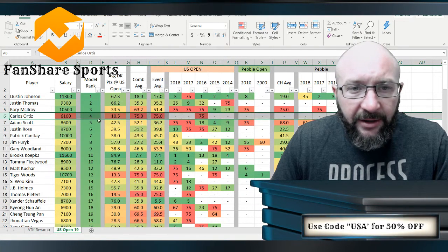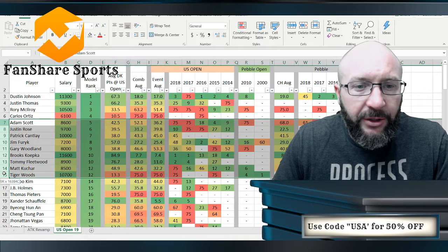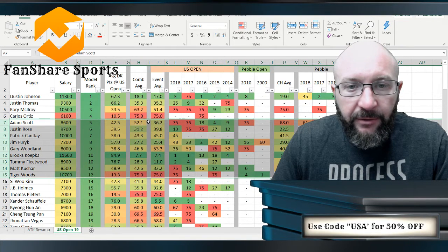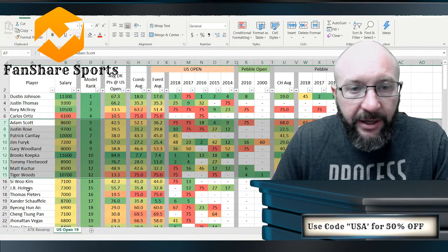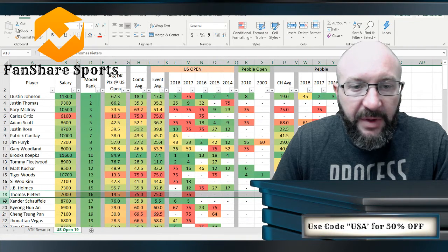Carlos Ortiz is a bit of an outlier with regard to the model. You can disregard him. Adam Scott, Justin Rose, Patrick Cantlay, Jim Furyk, Gary Woodland, Brooks Koepka, Tommy Fleetwood, Kuchar, Woods, all premier ball strikers. All have the ability to put together 4 solid days in a major setup on a tough golf course. Very much agree with the model here in the mid-range. Bit concerned to see Thomas Pieters this high in the model on a course like Pebble. You can't really use his length. Long irons are there for sure, but his mercurial nature certainly gives me pause.